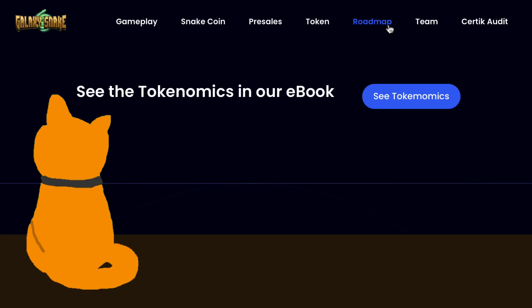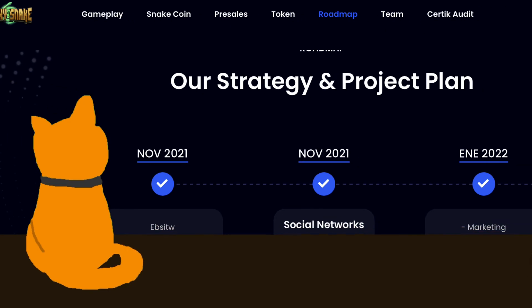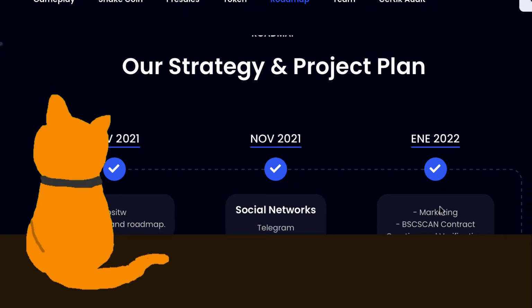I'm trying to make an evaluation as far as the maturity of this project, so that we can start talking about price predictions. So here's the roadmap. Let's take a look at that closely here. Strategy and project plan. November 21, white paper and roadmap. November 2021, they did their social media marketing, if you will, Telegram, TikTok, Reddit, Facebook, and so on. And they continue their marketing in 2022, and they've got their E&E going on.